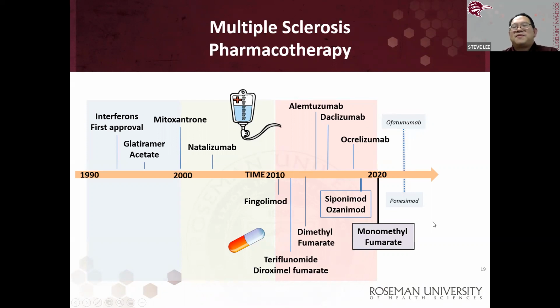Now, I'm going to be very frank. Monomethyl fumarate sounds a lot like dimethyl fumarate, doesn't it? Well, it turns out dimethyl fumarate, when taken into the body, is going to be converted by the body into monomethyl fumarate. So that's really not a whole lot to talk about. But I think the excitement really comes from medications that came prior to that, which is siponimod, ozanimod, as well as ocrelizumab. So that's what we're going to spend some time on.